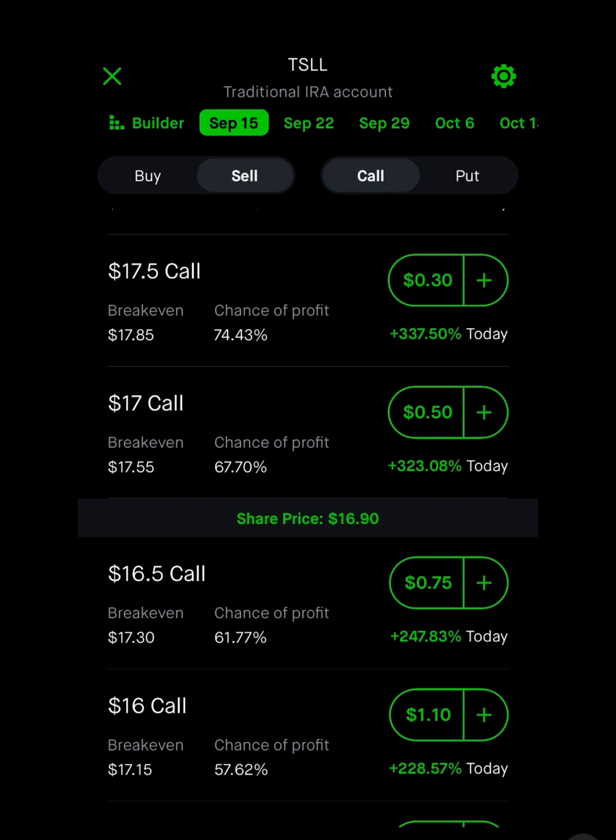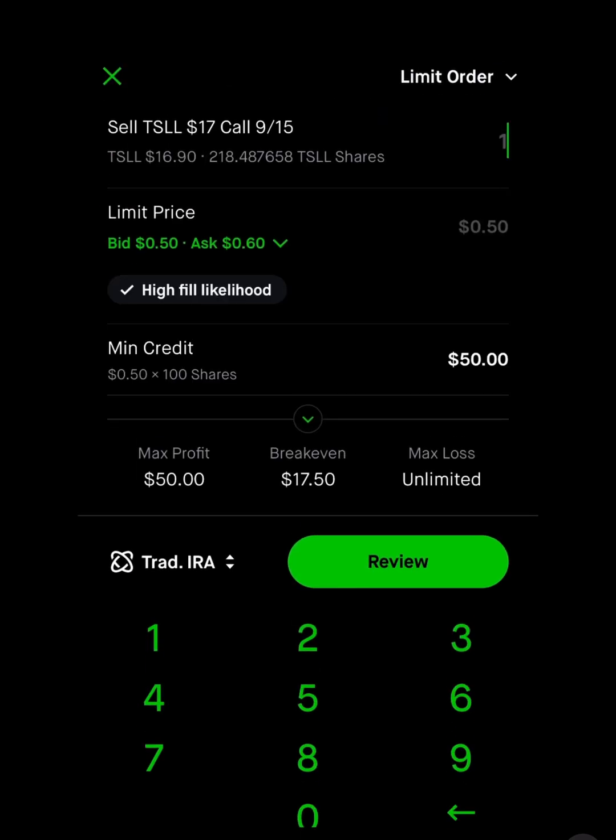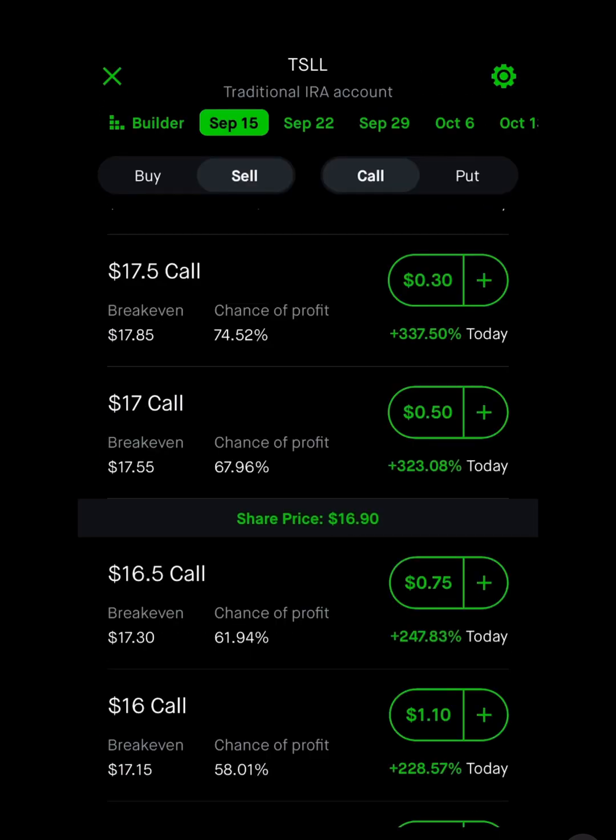Or we could sell the 17.5. We could collect 30 each. So guarantee of 60. But we might collect some more share appreciation. We might not. But you know me, I like to wheel stocks. I've been waiting to wheel this stock. So what are we going to do? We're going to guarantee our income. Or there is a flip side. I could sell the 16.5 and guarantee 150.